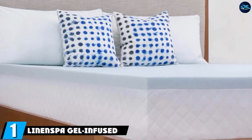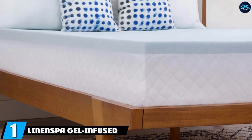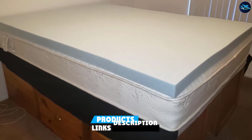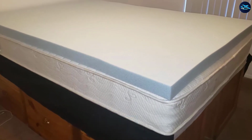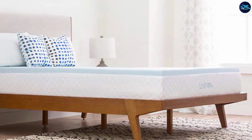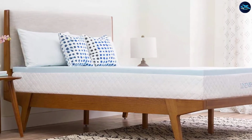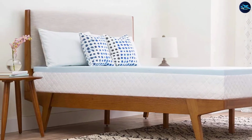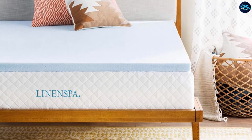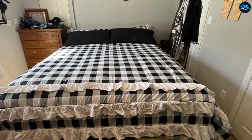At the first position of our list, we have Linenspa Gel-Infused Memory Foam Mattress Topper. Buyers on a budget need not settle for a second-rate mattress topper. Linenspa's 2-inch memory foam topper starts at less than $40 and has over 62,000 extremely positive reviews on Amazon, averaging an amazing 4.5 out of 5, as of July 2021. It's simple but effective, and 2 inches is more than enough to provide some extra comfort for cheaper, older mattresses. You can also upgrade to 3 inches for a little more.